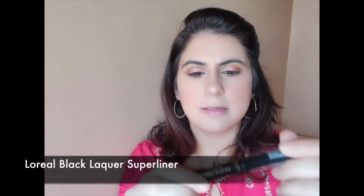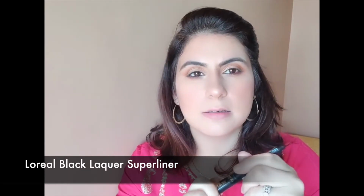Sorry, I forgot to mention, this is the Forever 52 palette in the shade NEP 005. It's an all matte palette. I really love it. The shades are extremely pigmented. Next, I'm going to apply some liner. This is the L'Oreal Black Lacquer Super Liner. I like to apply a very thin line on my eyes because I think that complements my eyes better, as well as enables it to show my eyeshadow through. So I'm going to apply a very thin liner.